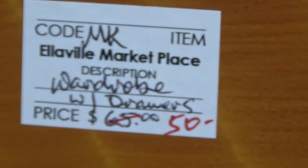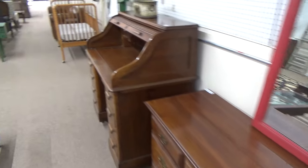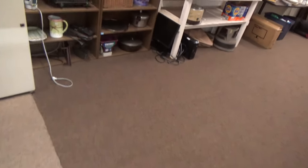The next thing that caught our attention was this big wardrobe. Looked really, really nice. The only thing, there was something missing in that door, but they'd marked it down from $65 to $50. As we continued looking, right as we exit this room, there was a pair of scales. Sorry about the camera angle, I got a little lax about video in here for a second or two.